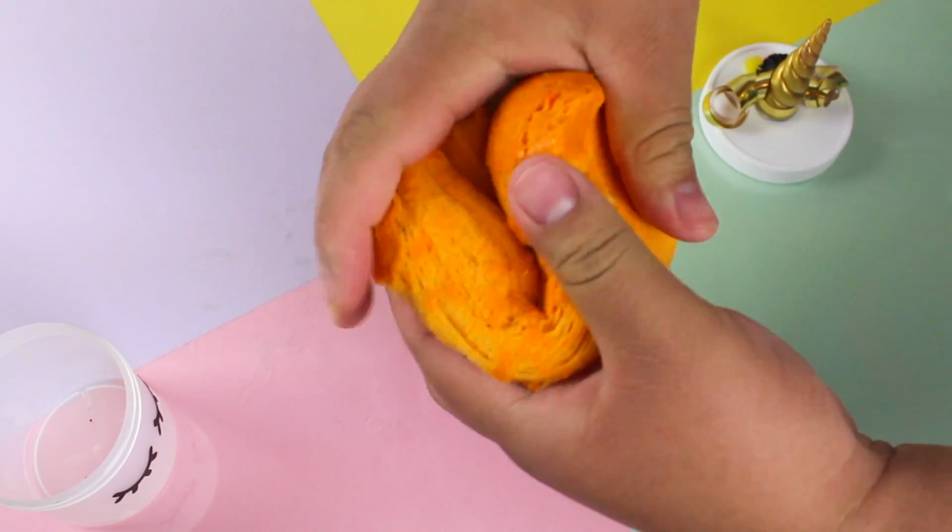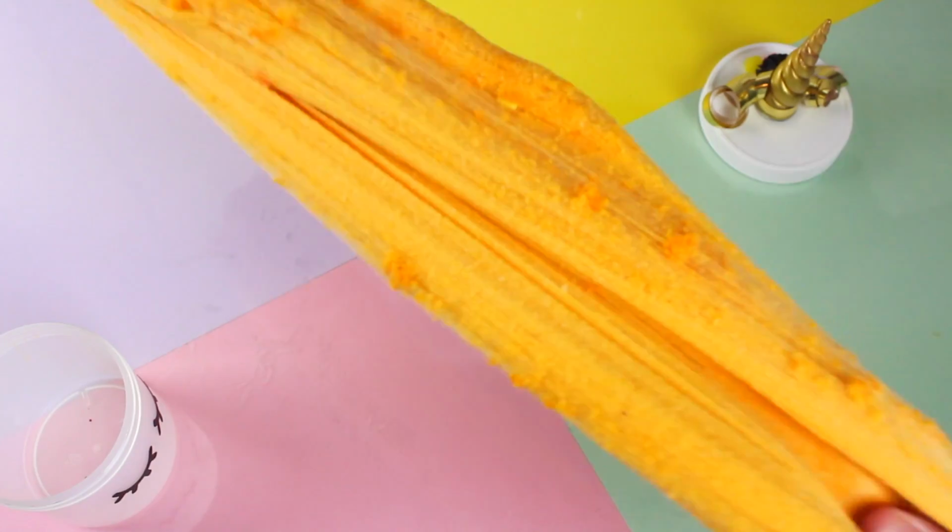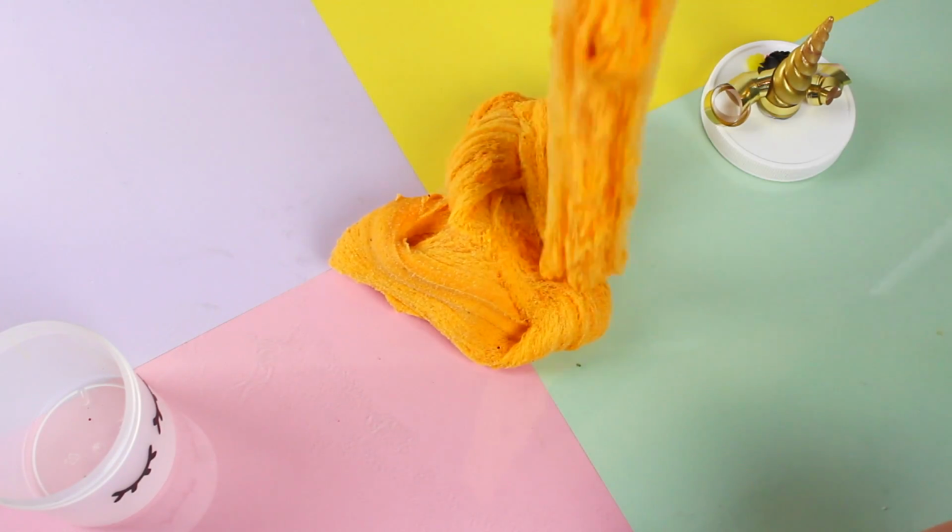I really love it. It's a really nice drizzly cloud slime. It smelled really good like pumpkin, and there's glitters throughout. It's hard to tell on camera, but there were definitely some glitters to make it a little bit sparkly.